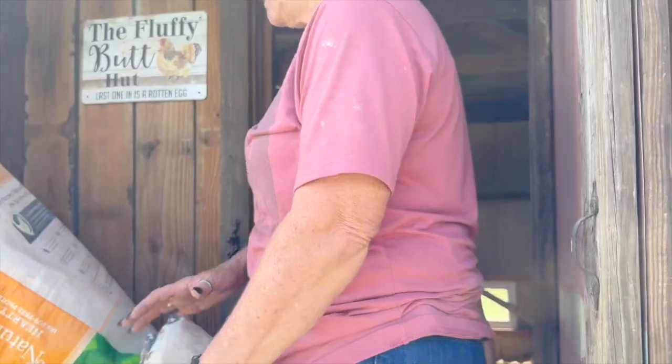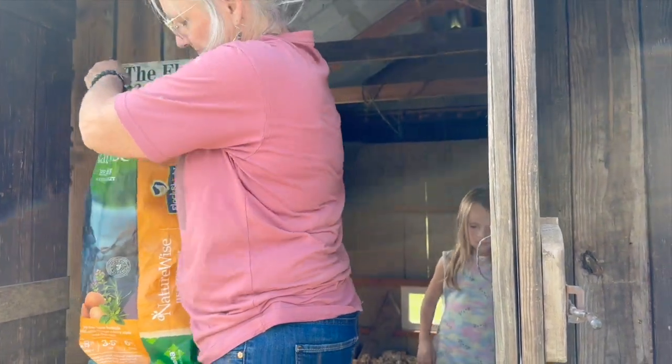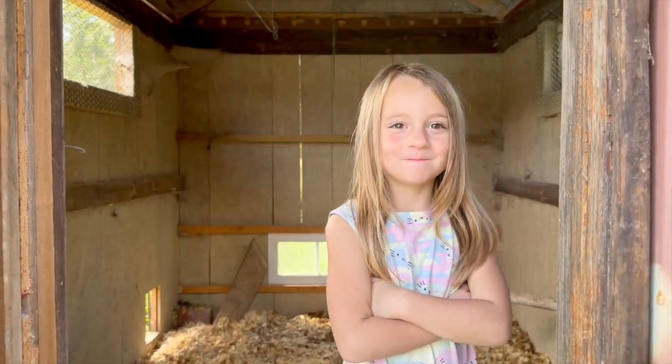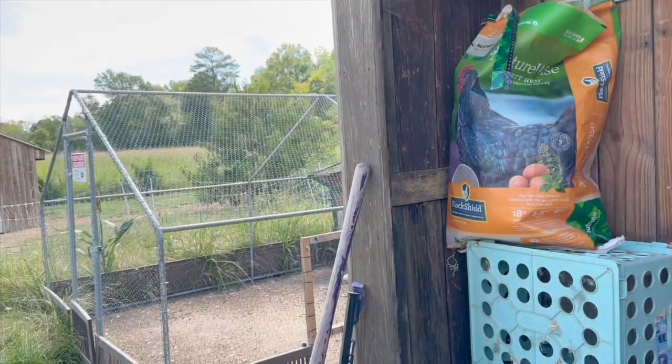My helper's going to stay here. You're going to stay in here? All right, helper. And you're still recording. I'm recording you. Where I moved the bag from.